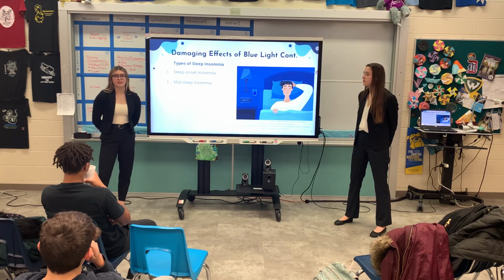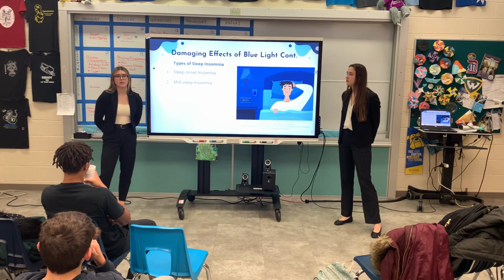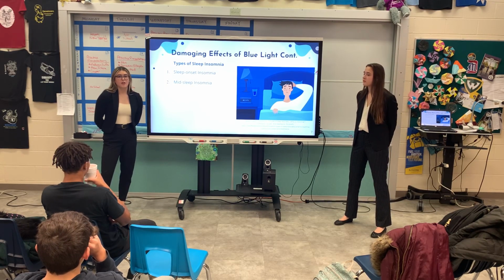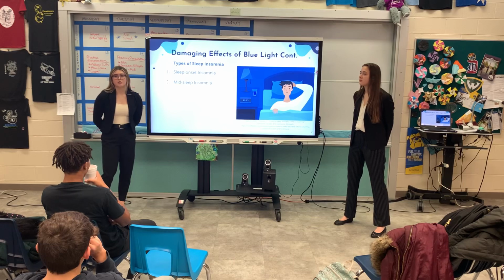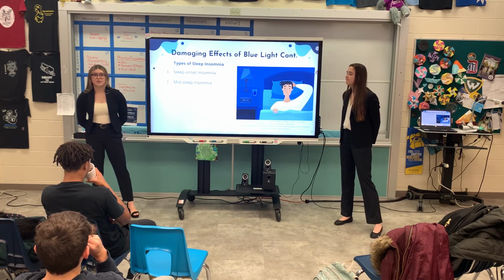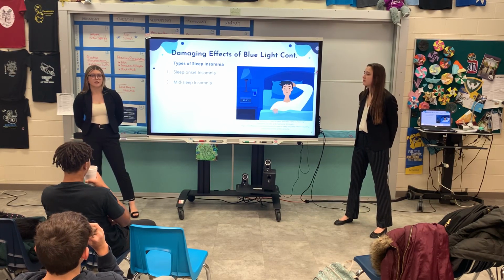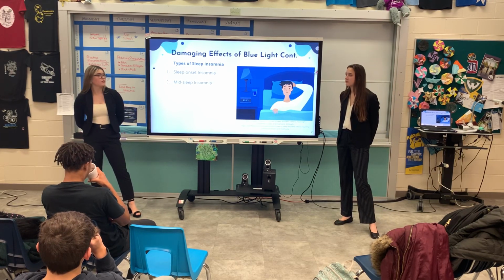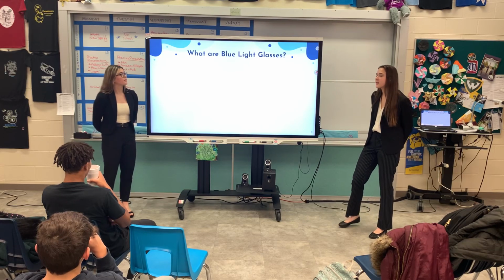Both of these affect the quality of your sleep as well as the amount of sleep that you are getting at night, which can affect your circadian rhythm or your body's 24-hour clock. This is because your body does not produce melatonin as it regularly does, not allowing yourself to feel aroused to the idea of rest. So what are blue light glasses and how can they help?